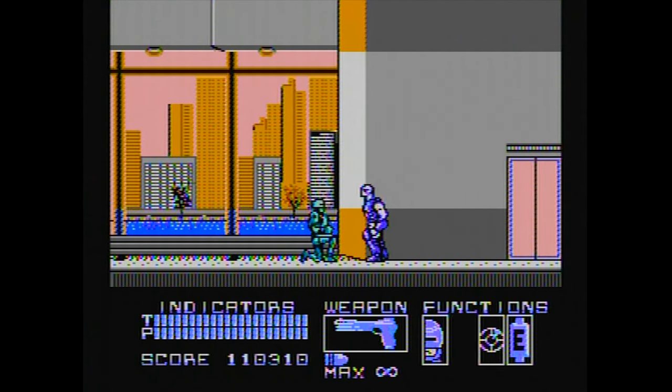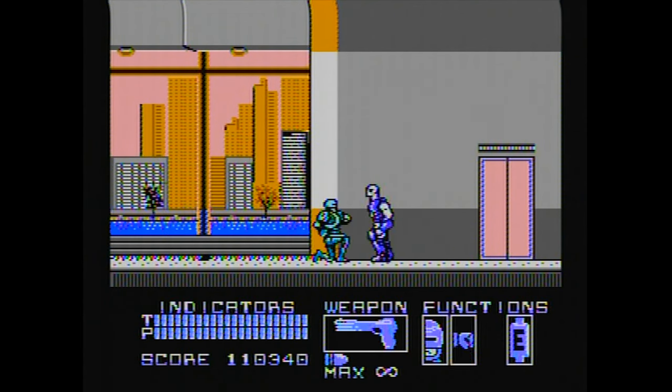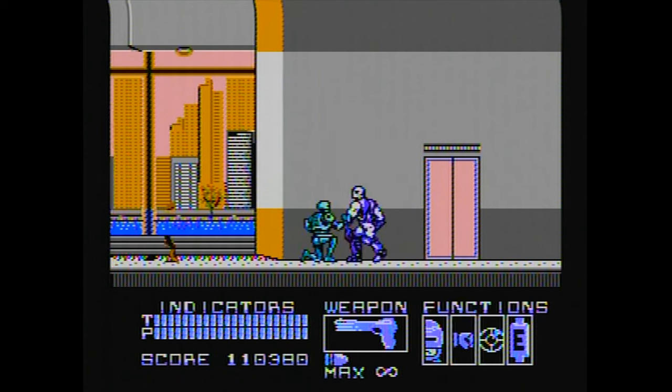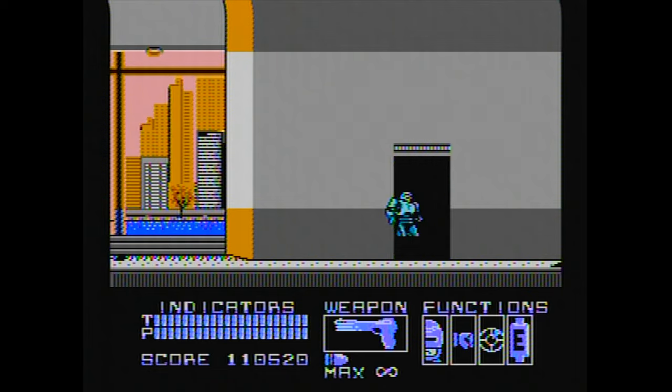RoboCop isn't a very long game, and it doesn't cost very much either. In fact, you might be able to buy that game for a dollar. Not me, though. I'm saving that money for another VHS copy of TJ Laser. Stay out of trouble, RoboCop.